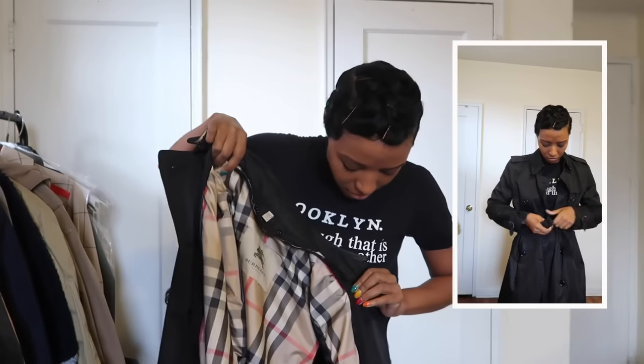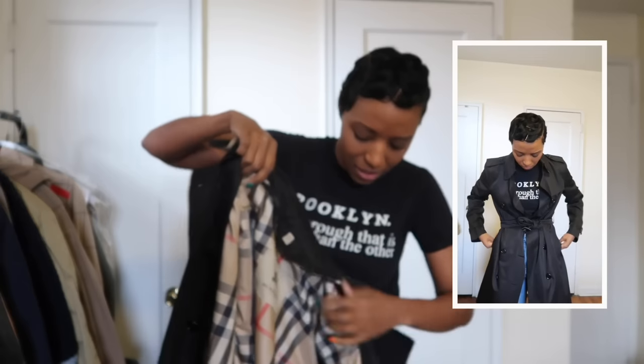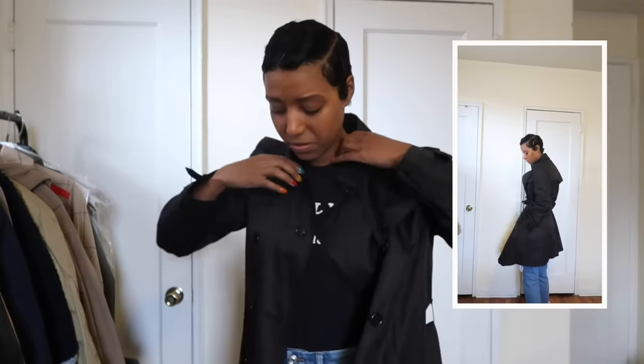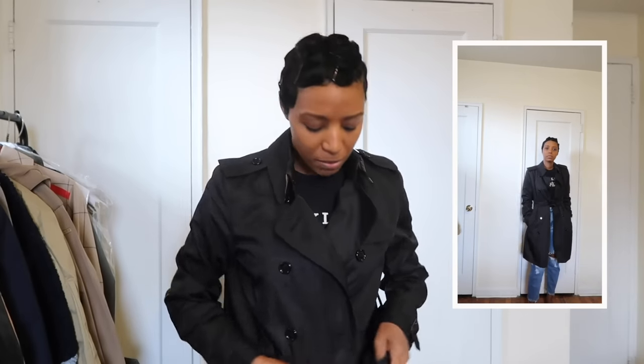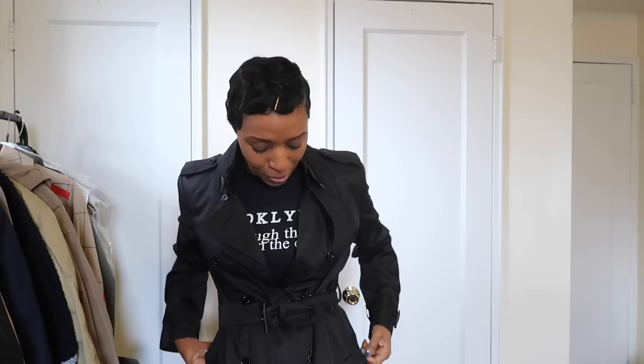This came with a lining, I think, but I don't have the lining to this. But honestly, Burberry coats are just it. When you see them in the thrift store, we just get them. That's how my great aunt raised us. She was like, oh, you think I'm a shopper? Oh, she was a huge shopper. So this is nice. I got this one from her because it's black.